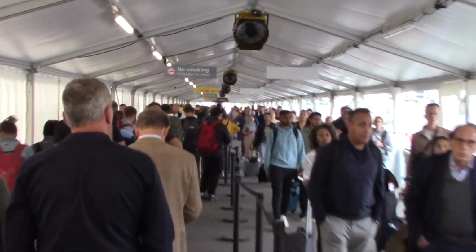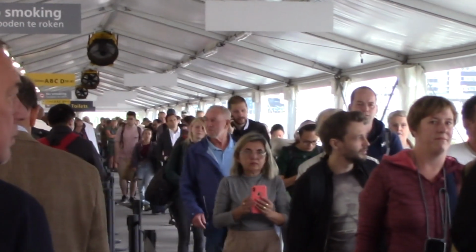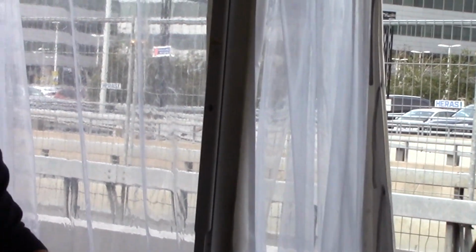And it goes way down there. So we're concerned about catching our flight. It's 11:40 and our flight's at 2:30. If that's not delayed, who knows? At least they've got tents for us and walls, plastic walls in case it rains.